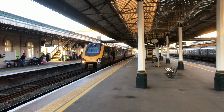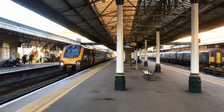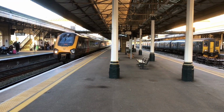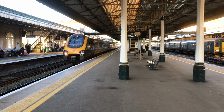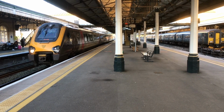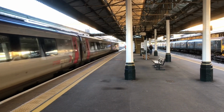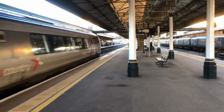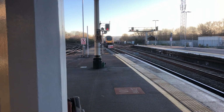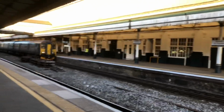Okay, about to go out now will be a Cross Country service to Plymouth. I think this one's from Edinburgh, I think it's from Edinburgh anyway. And this one is on time. That service to Exmouth over there, Great Western Railway, that should be going out very shortly as well. T20031. Keep the camera rolling for the Great Western Railway service to Exmouth. 216 leading the way.